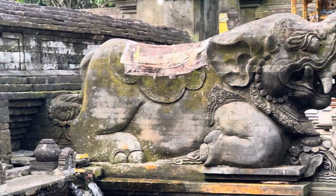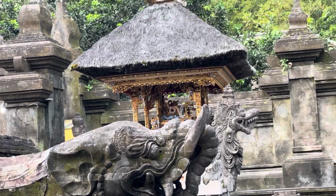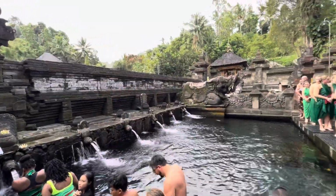This particular temple is definitely one of the highlights in Bali, and whatever you do, don't miss this one. So this is a must-visit temple.